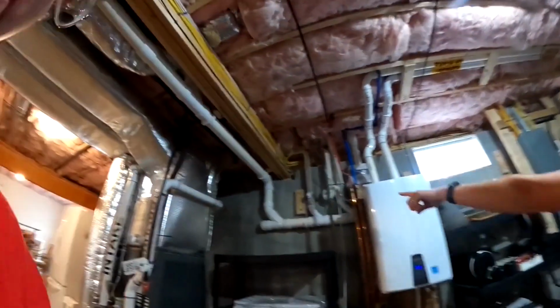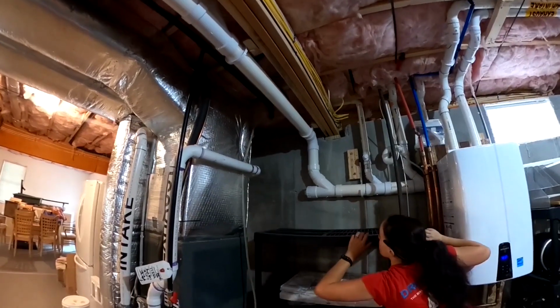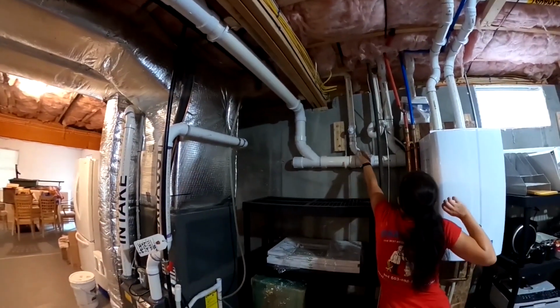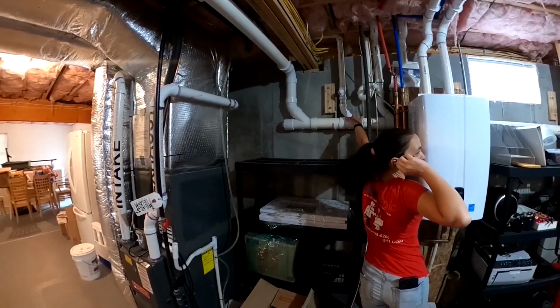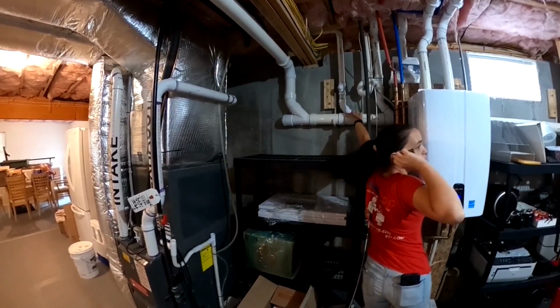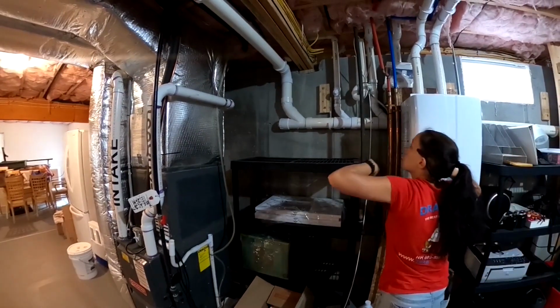So this is the main drain line, this big pipe here? Yeah. Tells me that, yeah, this one's probably the kitchen sink. This looks like new piping. Yeah, the house is not done.